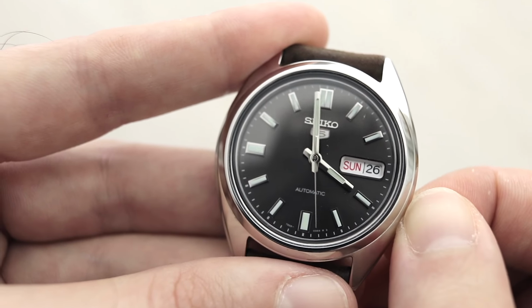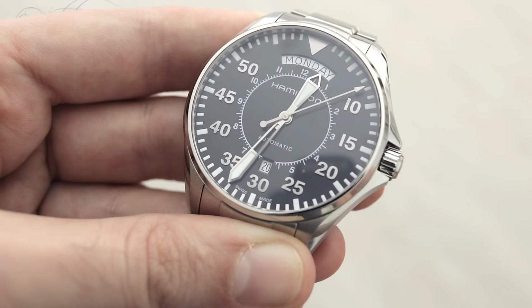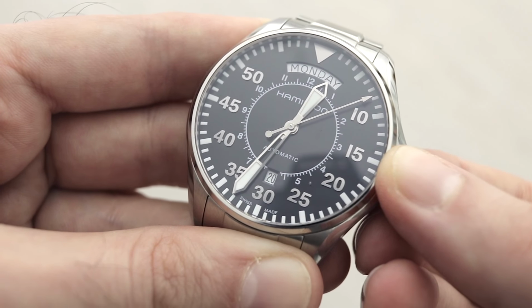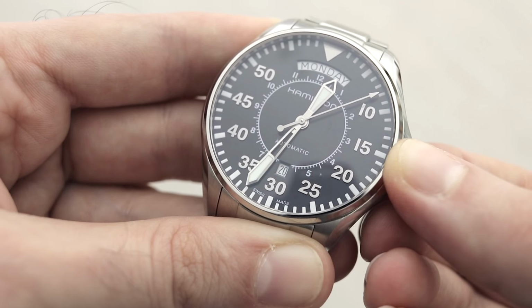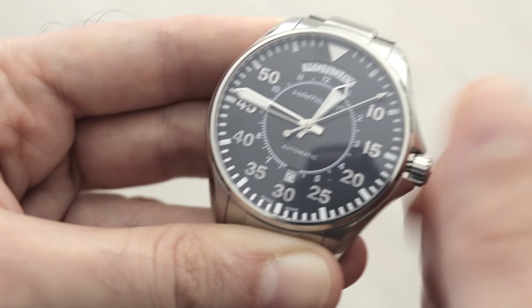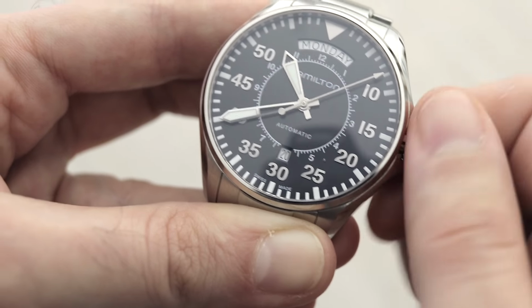before doing anything else. And now here's another example with an instantaneous date and day change system that I have here on my Hamilton Khaki Pilot Day Automatic. It's actually stopped, so I don't know if I'm seeing 12:33 in the morning or in the evening. So let's check that out first and foremost. Last position, let's change the time, and the gear ratio here is a little bit smaller, so I will have to turn quite a bit to get it to noon or midnight, I don't know.